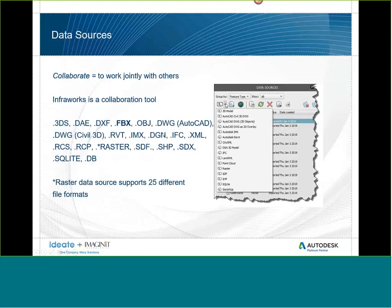Once we have the model builder, we then start to compile all of our data to create this composite model. And Infraworks is a collaboration tool. Collaborate, when I looked it up, says one of the definitions of collaborate is to work jointly with others. And jointly is the key thing here. You want to work where everyone is together. You're not working on your thing with somebody else. You're working together on something.